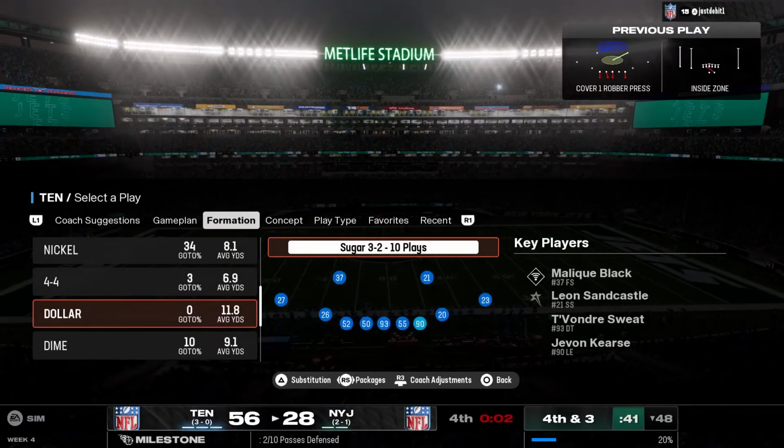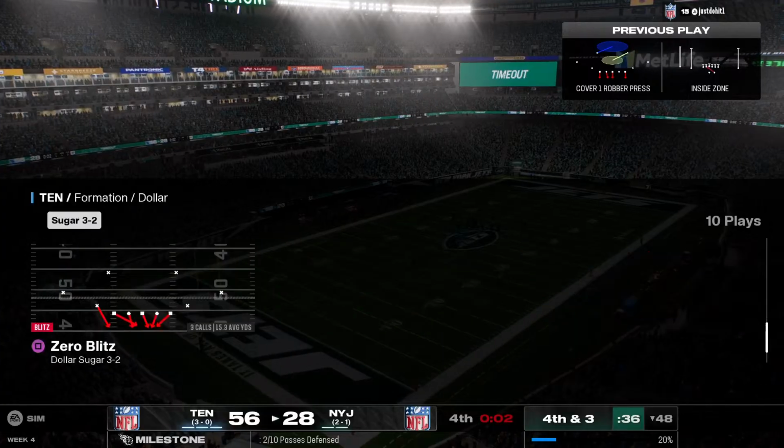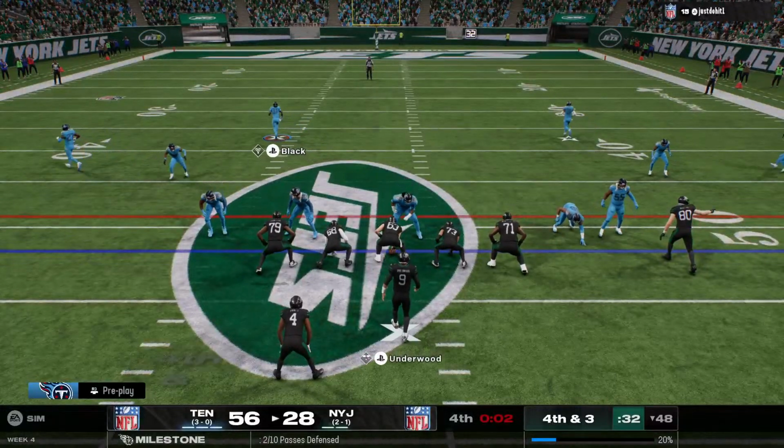The outcome's decided here, but we got a timeout with 2 seconds on the clock so they can think it over before their final play. Well, that doesn't net a first down. You get yards like that in the run game, you will take it in the NFL.